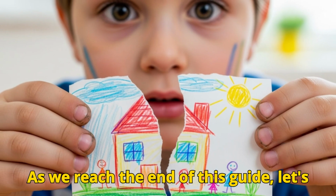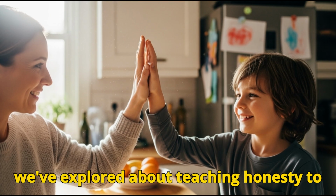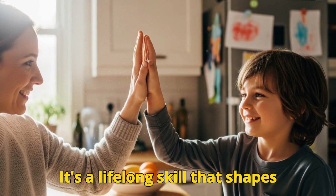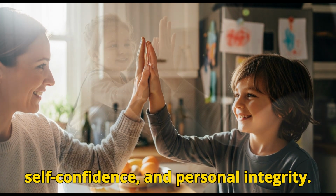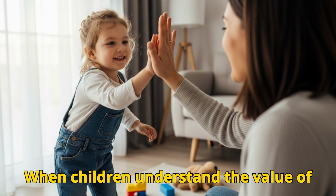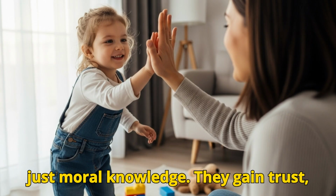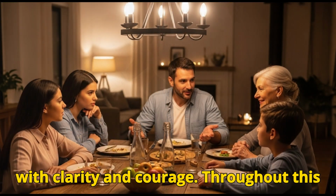As we reach the end of this guide, let's take a moment to reflect on everything we've explored about teaching honesty to children. Honesty is not just a lesson. It's a lifelong skill that shapes relationships, decision-making, self-confidence, and personal integrity. When children understand the value of telling the truth, they gain more than just moral knowledge. They gain trust, respect, and the ability to navigate life with clarity and courage.